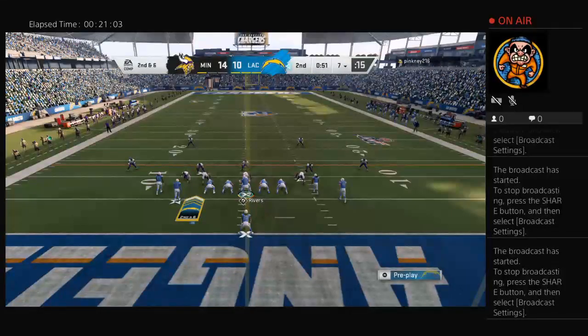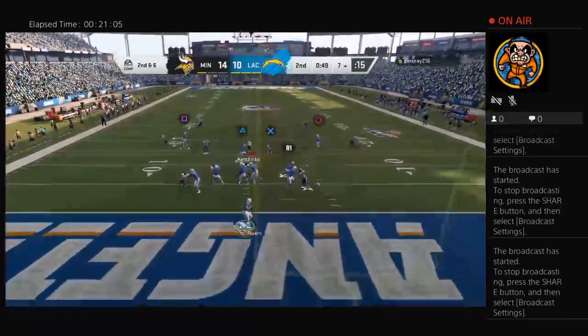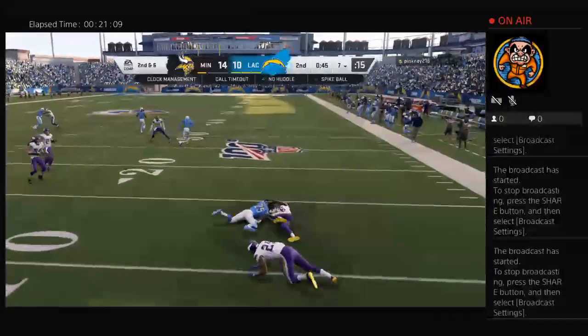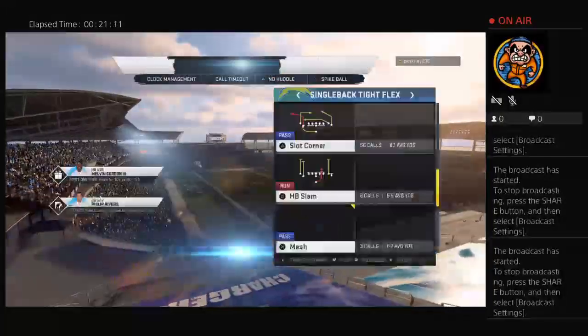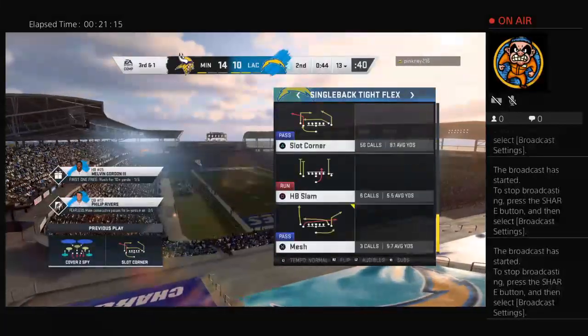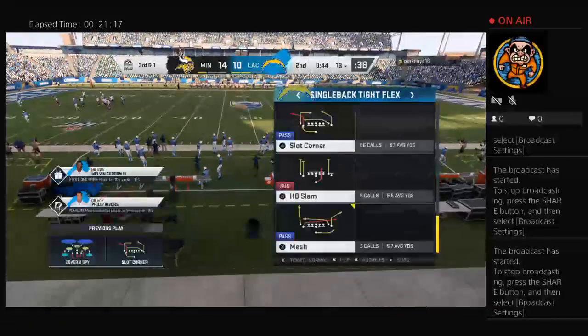Watch the slant. You go tight. To throw again on second down. Rivers throwing the out route incomplete. That's Gordon. The Chargers going to signal for the first of their timeouts as they'll stop it with just over 40 seconds to go in the first half.